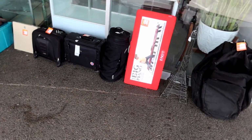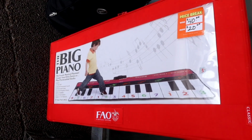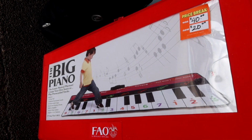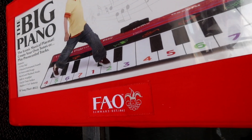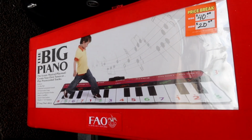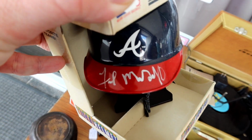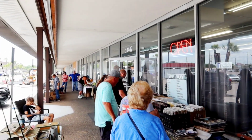Oh, look at this. It's literally the big piano. That's what I've always called it, because of the movie Big. Only 20 bucks from FAO Schwartz. That is really cool, huh? It's kind of cool. It says it's signed by Fred McGriff, the crime dog. This has all been part of the sidewalk sale, so let's go in now.